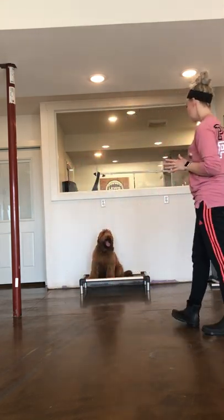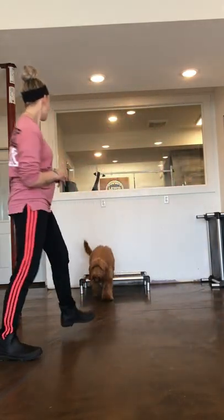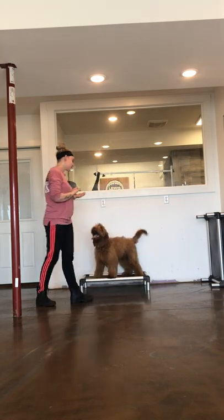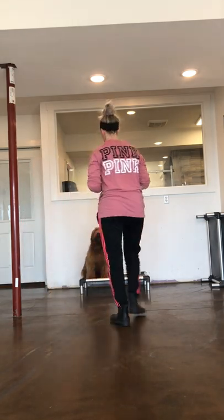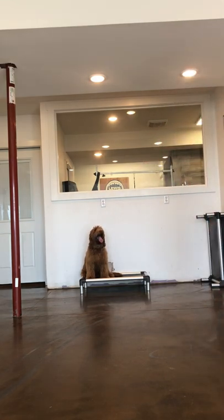Here we have Vixen, and she is working on her place command this time, in this go-home video. When she breaks away like that, all I'm going to do is pick her up and put her back, so: place. No praise when she breaks away prematurely. If I sat here and praised her, gave her a treat reward, and put her back on the front of it, I'm actually teaching her that breaking away prematurely is acceptable. So when she does, I just want to pick her up and get her right back on the front of it.